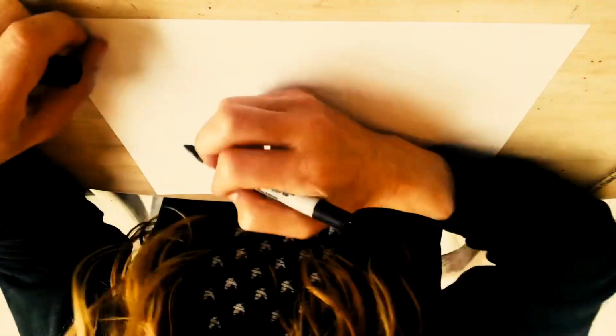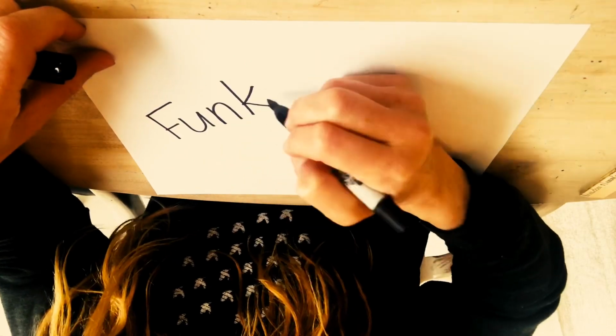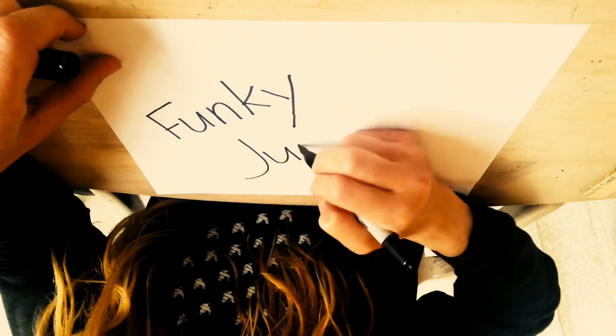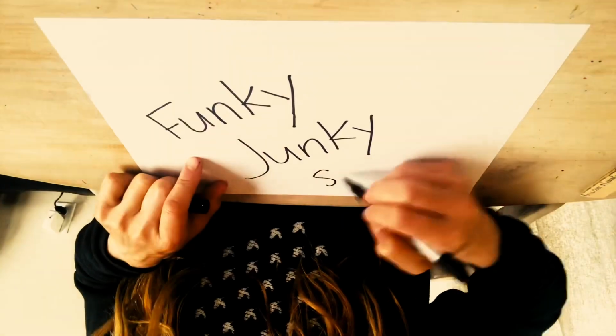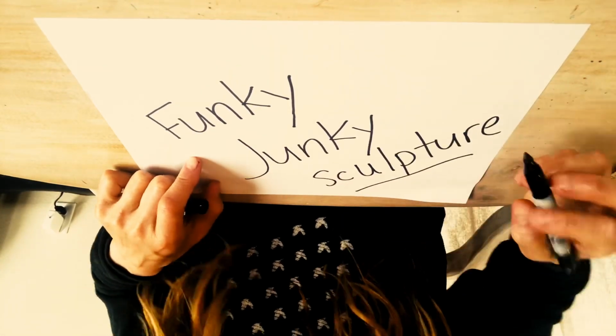What? You want to change the paper sculpture into a... funky... junky... sculpture! Funky junky sculpture!